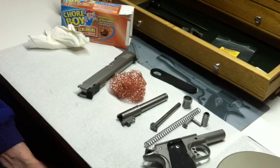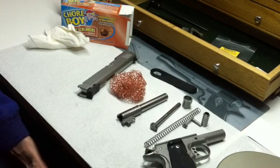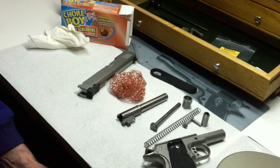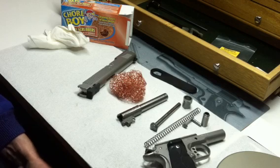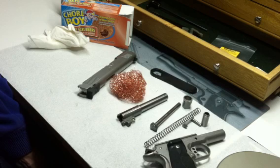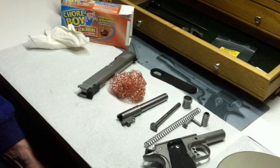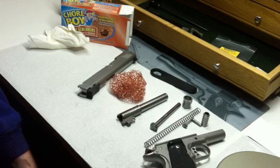And after I had done that, I then remembered that I happened to have a DVD made by Bill Wilson on the maintenance of 1911s that I've had for years. And there's a section on there on how to clean extremely dirty weapons. Now, my weapons don't get extremely dirty because I clean them after every time we shoot. But I went back and looked at that section on his DVD, and sure enough, he talked about excessive lead buildup inside a barrel and what you need to do to clean it out.